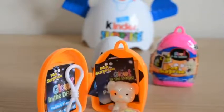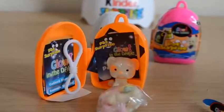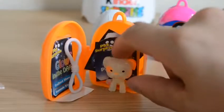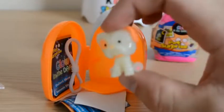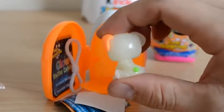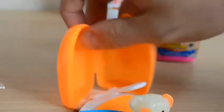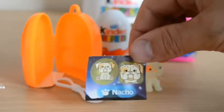So inside, as you can see, we get our character. First of all, we get the sweets, which are in shape of a bone, because we got a dog. You also get the character himself, so we've got this one, which is really nice. Got a little green tail, orange ear, and they glow in the dark as well. So we also get the dog, get the leaflet, we'll have a look at that in a minute. So we also get some stickers as well to go on the front of this.